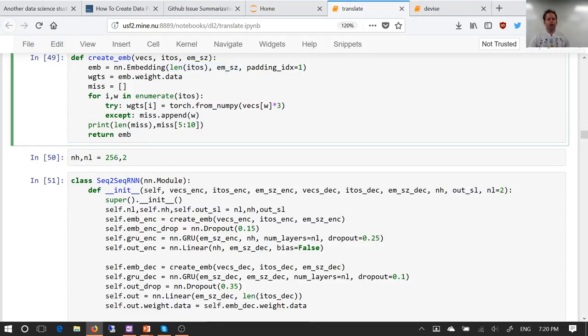Now, this is initially going to give us a random set of embeddings. So we're going to go through each one of these, and if we find it in fastText, we'll replace it with the fastText embedding. Again, something you should already know is that a PyTorch module that is learnable has a weight attribute, the weight attribute is a variable, variables have a data attribute, and the data attribute is a tensor.